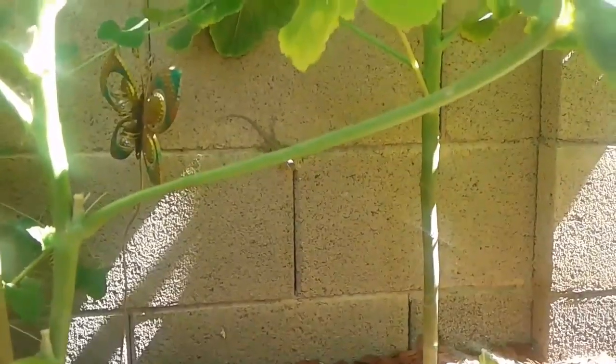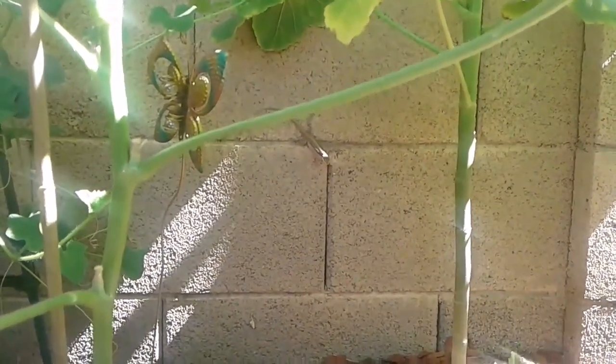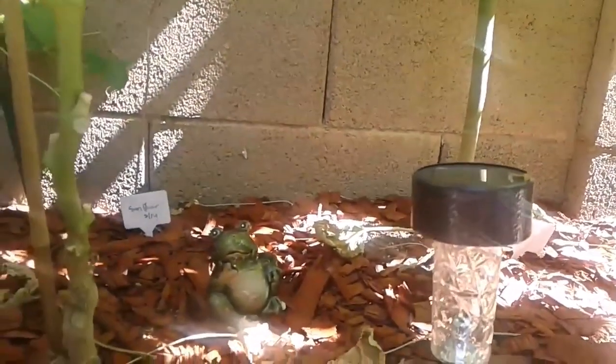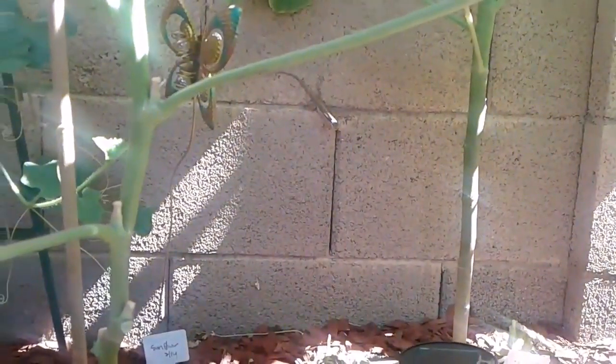So just a break from the tour to give you some garden cuteness. This is my little hunting lizard. Every time he sees me out here to water, he stands in this spot so that he can get all the bugs that run away from the water. So he is ready for breakfast. But the lizard's gonna have to wait because we are trying to film a video before he gets his breakfast.